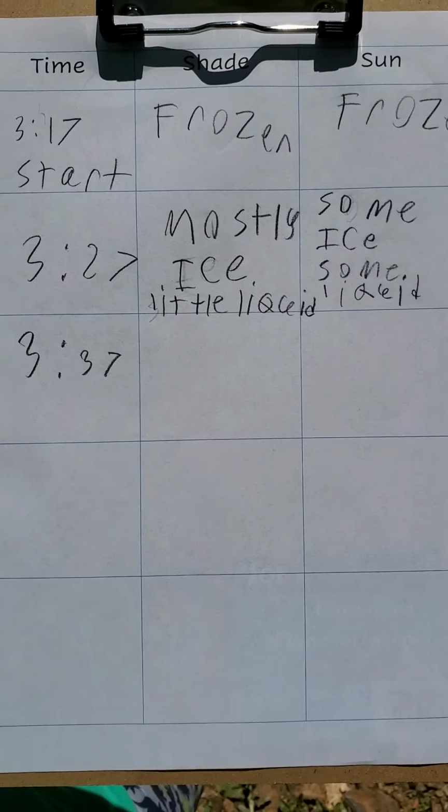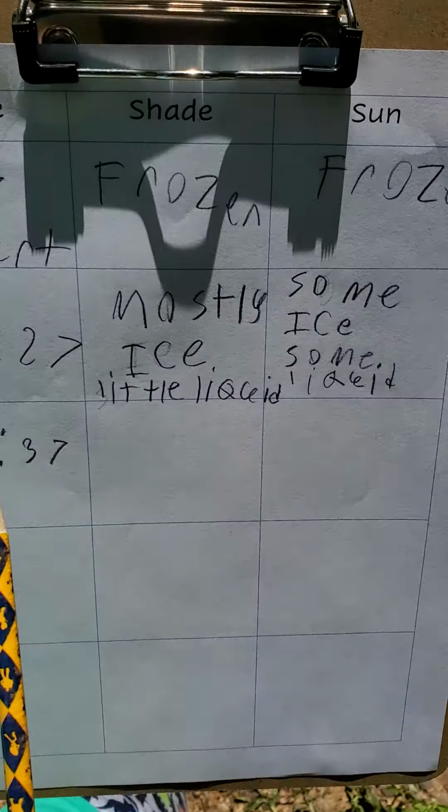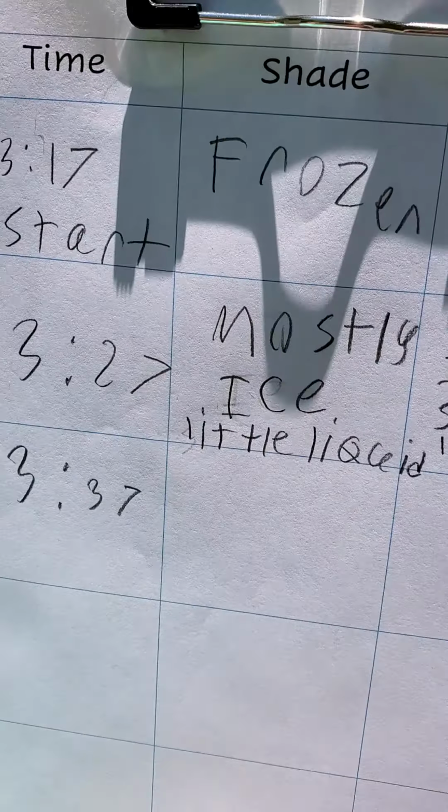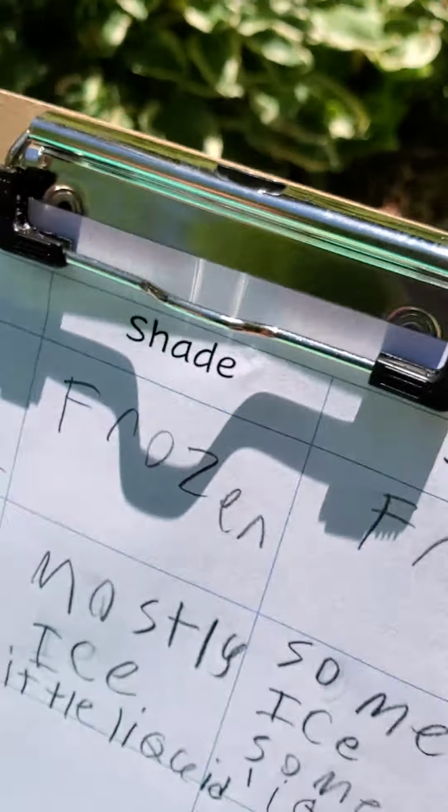It is now time. Let's look at our sheet to see what we recorded last time to remind us. Let's get the sheet, Jax. Okay, chart. So at 3:27, the shade was mostly ice with a little liquid, and in the sun there was some ice and some liquid. So now let's check out our sun and let's see what has happened.